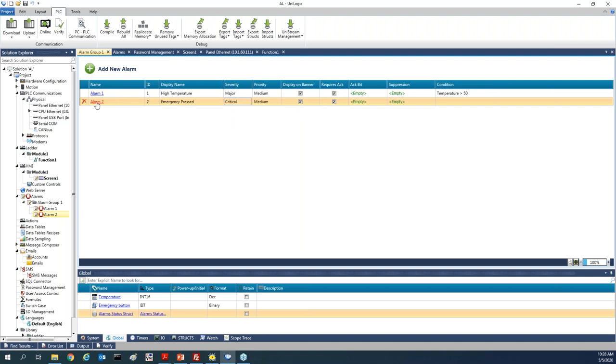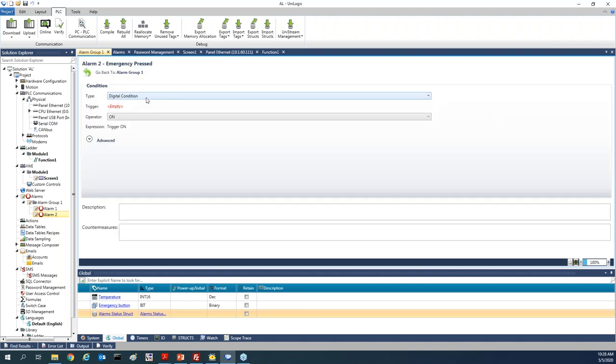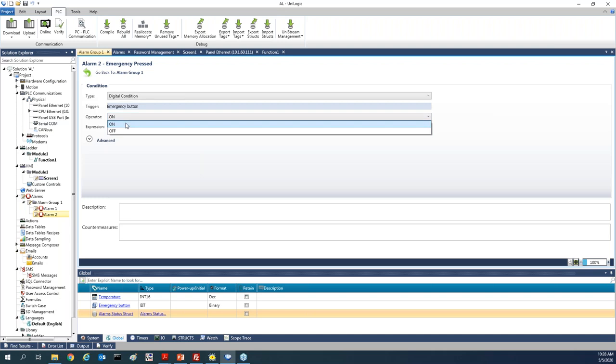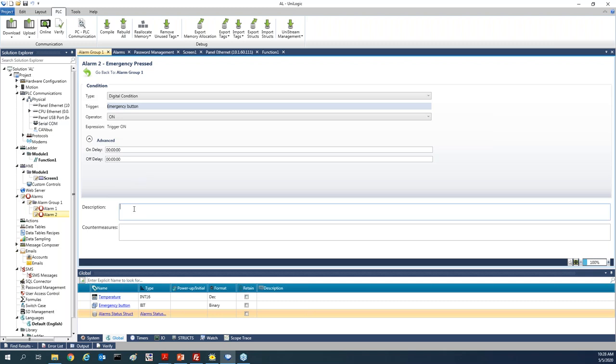The condition for the alarm, again, I'm clicking on the alarm link. I will set the type as digital. The trigger will be the emergency button. Operator will be when it goes to on. I will not use any delays here, and under description, I can write down emergency button was pressed. Please check system. Okay, so these are basically the way to create the alarm. You see, very easy, very simple. Again, it's not a must to fill all these fields. The most important is to fill the condition, and we are done.